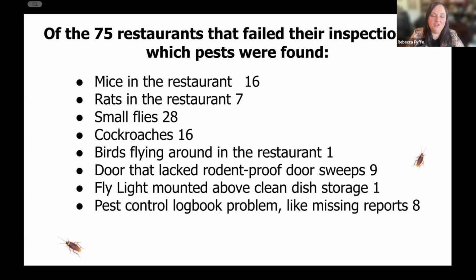The Chicago Department of Public Health generally doesn't differentiate between different types of flies. Maybe they don't know the names of them. So in a lot of the reports, if it's drain flies, they'll refer to them as black flying insects. And so we kind of lump all small flies together, even though they are treated differently and they have different sources.